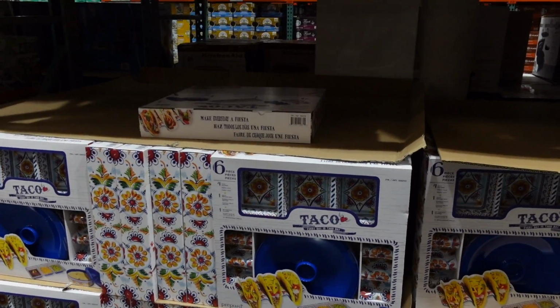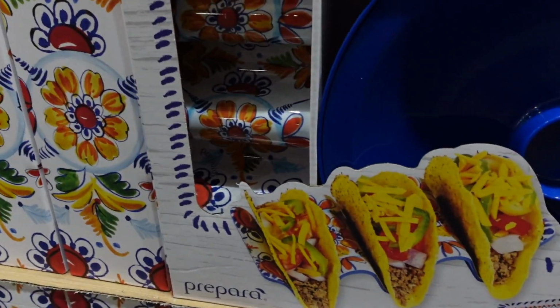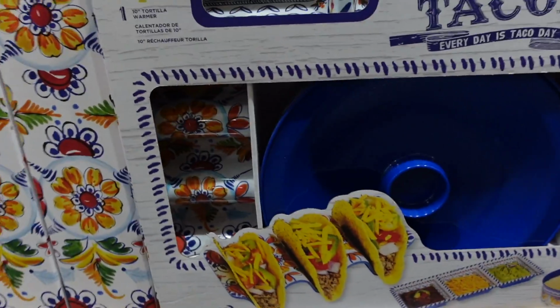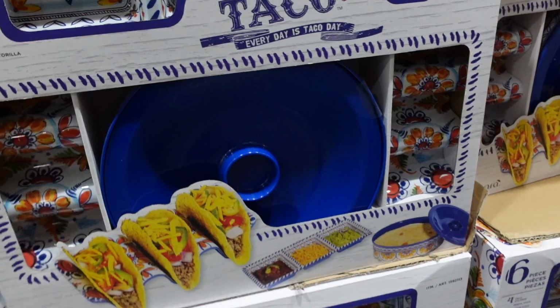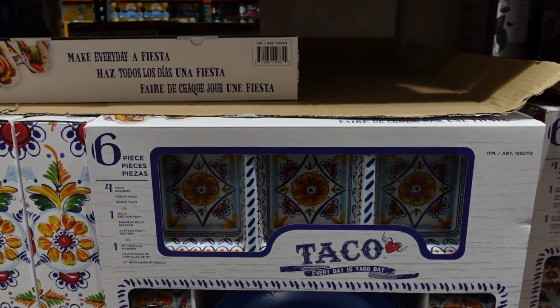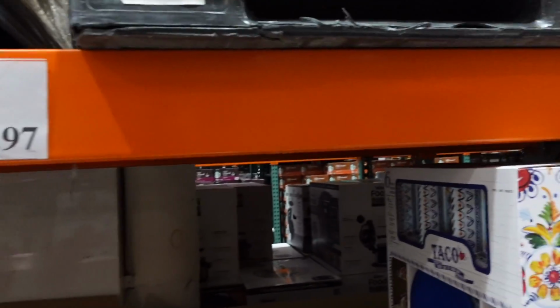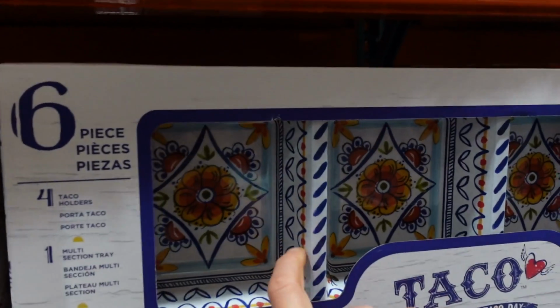Isn't this festive, this taco set? There's little boats for the shells, and then you get a pretty tortilla warmer and a little dish for all the salsas and toppings. $12.97. That's a pretty good deal. It's melamine.